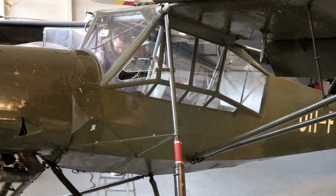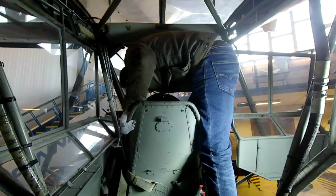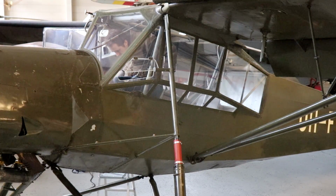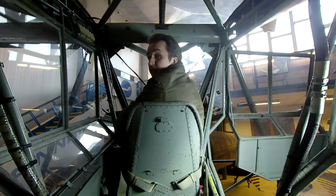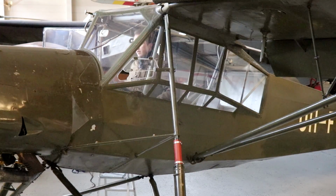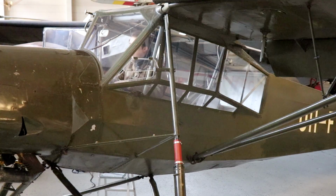Let's try to not step on too many things. I think I might have done this the wrong way with my wrong leg first, but that's fine. And we are in the cockpit. How's it hanging? Anyway, there we go. This is the Fieseler Storch, and let's have a look what's up here.